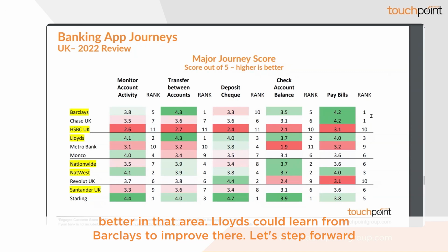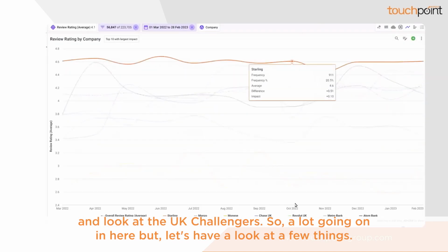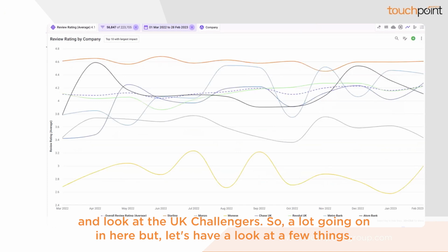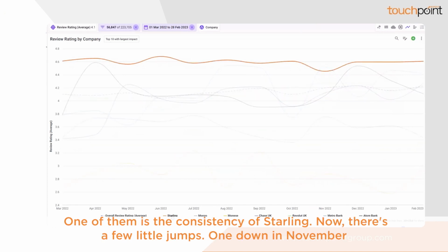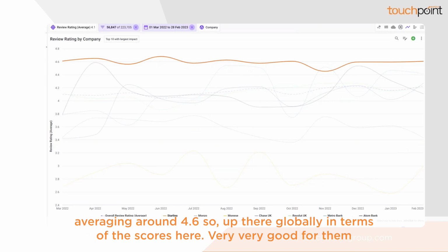So let's step forward and look at the UK challengers. There's a lot going on in here, but let's have a look at a few things. One of them is the consistency of Starling. There are a few little jumps, such as one down in November, but they picked that up very fast, so they're onto these things quickly if anything goes wrong. Averaging around 4.6, they're up there globally in terms of the scores, so very, very good for them.